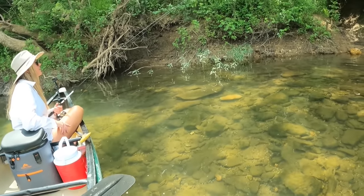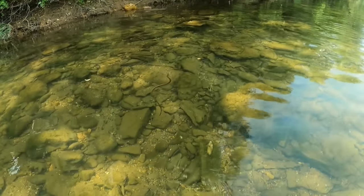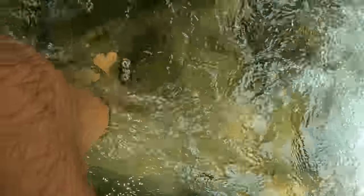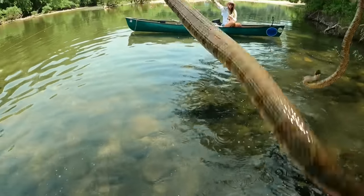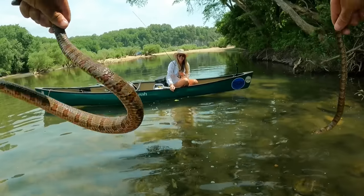I think so, yeah. Oh, right there, right there. Okay, there's a snake. There's another one up there. We're gonna try to get both of them. Going for two snakes. One, two. We got him, baby. Woo! I didn't even see the big one. I just reached down there and got lucky. Oh, my God. Oh yeah, baby.